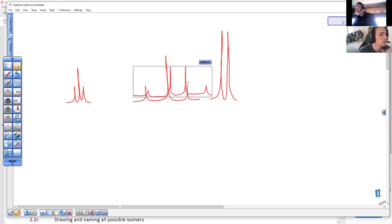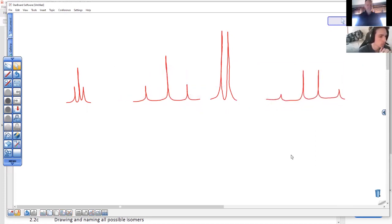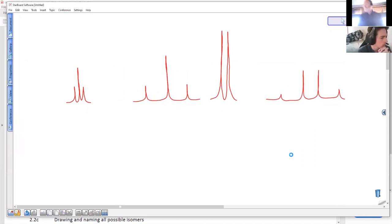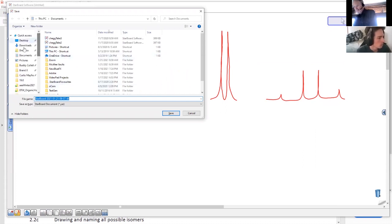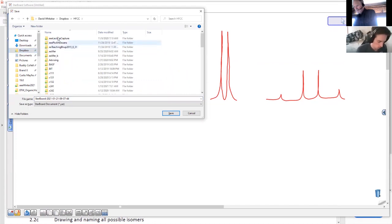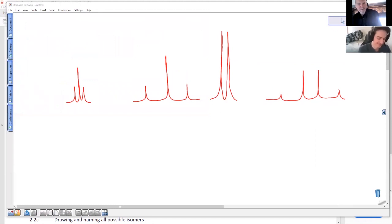What about over here? Did I do pretty good there? Not bad for a guy that can't draw. There you go. So yeah, oh, I never saved. I'm just gonna save it. Yeah, you're seeing all my file names here. Ooh, dangerous. 242.